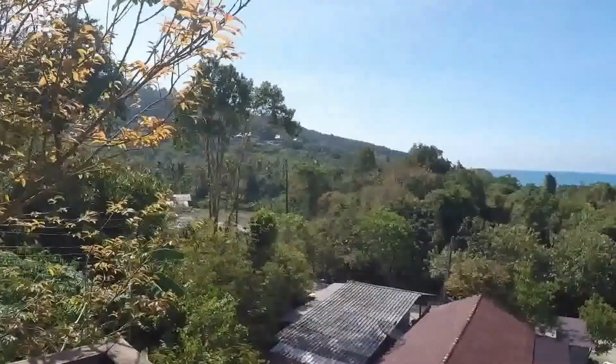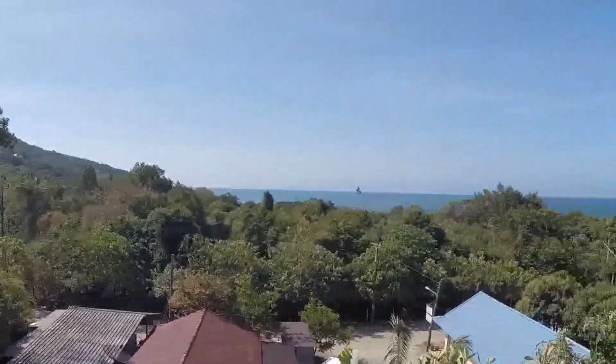We've been staying at the Puteri villas for the past week, so I'm going to show you around a bit. It's really a lovely place here in Kantiang Bay. I'll start with the view from the balcony. It's a lovely sea view.